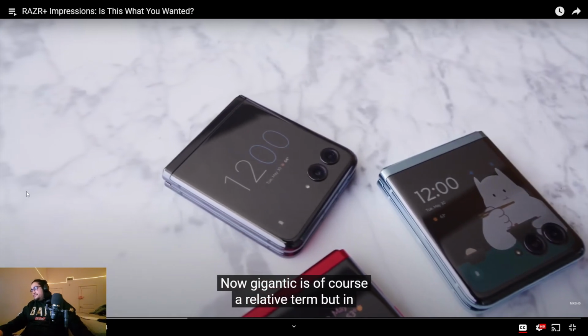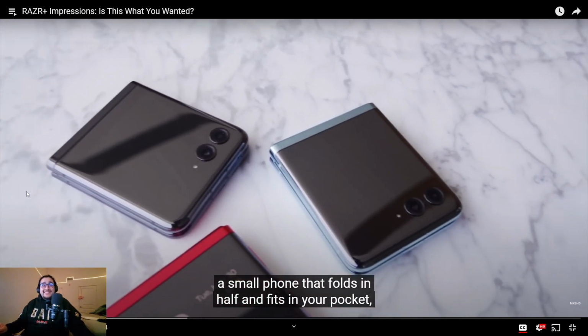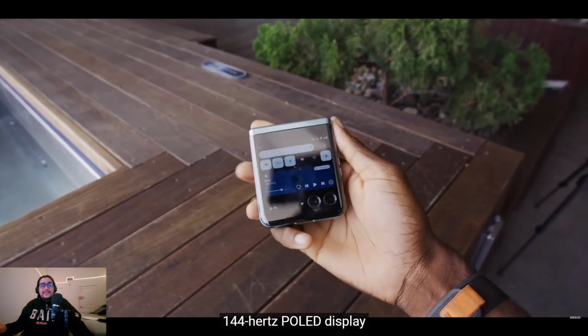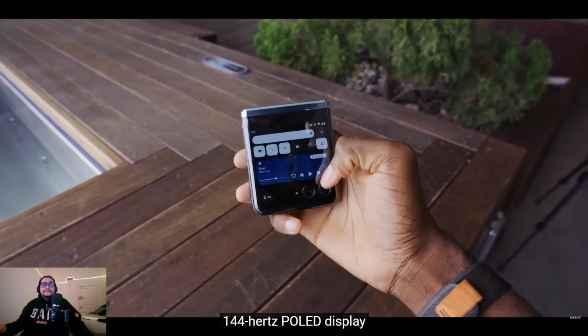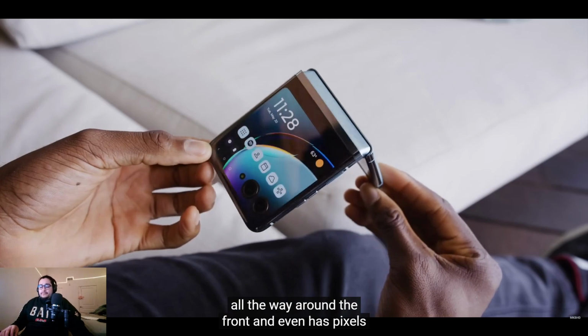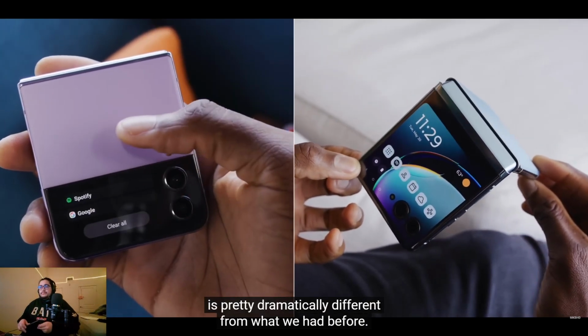Gigantic is, of course, a relative term. But in a small phone that folds in half and fits in your pocket, having a 3.6-inch 144 hertz POLED display that goes basically corner to corner all the way around the front and even has pixels around the cameras and the flash cutouts is pretty dramatically different from what we had before.